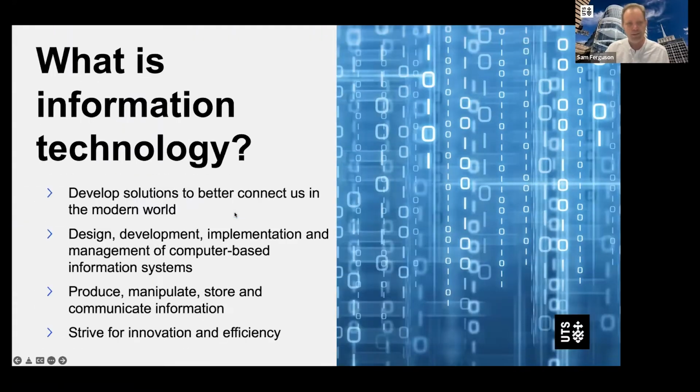Here we go. Okay, what is information technology? So information technology covers a range of technologies to do with computers and connecting those computers together. So people who work in information technology usually are focused on transmitting information between people within an organization and across different organizations. So talk about delivering solutions that connect us in the modern world.